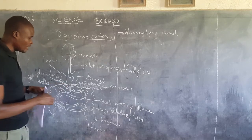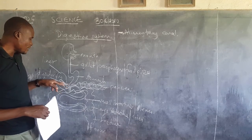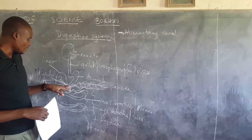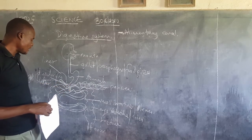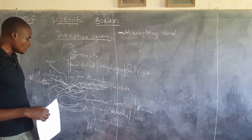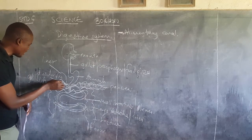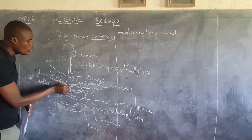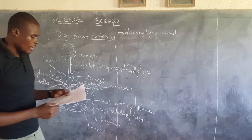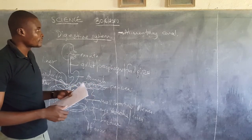A duct is just what is connected to it, that brings whatever is stored here to this part, that is the duodenum. So the bile duct is the one that transports bile stored in the gallbladder to the duodenum, and that is its only function. So let us go slowly by slowly to make you understand this particular fact.